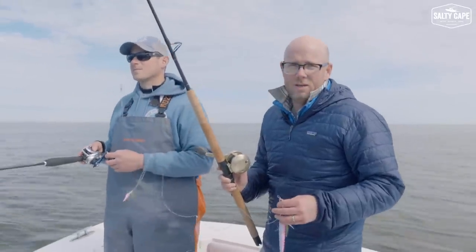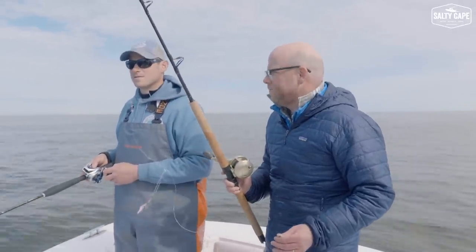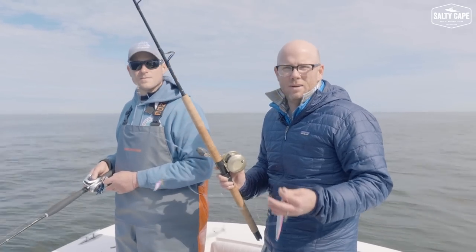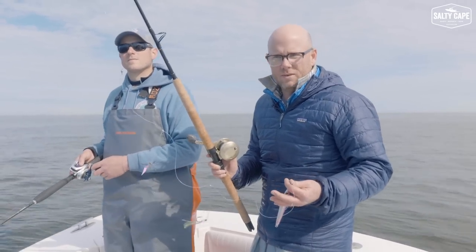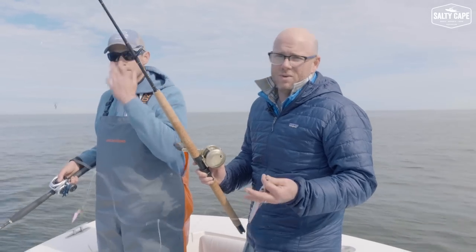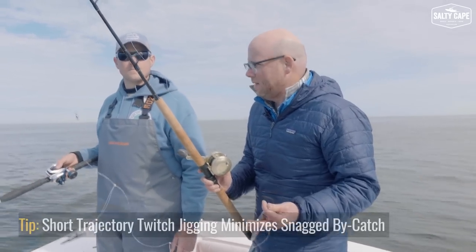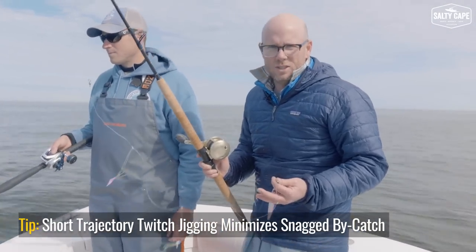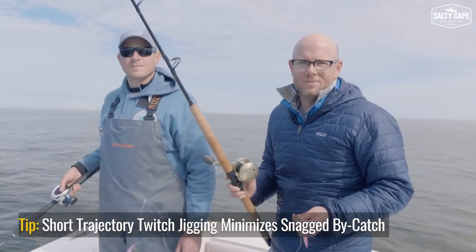And I'm going to be doing a little twitch jigging. We know there's some cod in the area, so I want to be sensitive to minimizing foul hooks if they're smaller fish and we haven't hit our one fish per person limit. But, you know, we just want to be careful not to foul hook a species where we're trying to rebuild the stocks.